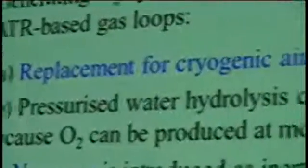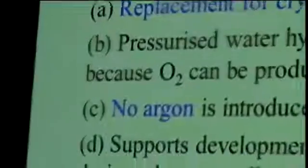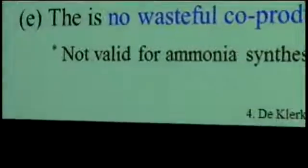So, whenever we have an autothermal reformer and we need to mix the oxidant with the natural gas, we need pure oxygen, or purified oxygen. And if we can replace a cryogenic air separation unit, especially for small-scale applications, there seems to be a benefit here. The second potential benefit that we sense is that if we use pressurized water electrolysis, we produce the oxygen at pressure, which means that we do not have to compress the oxygen before we can use it.